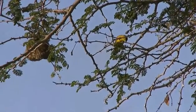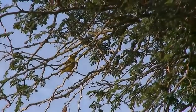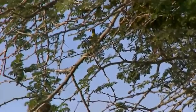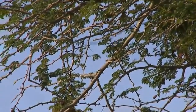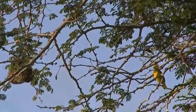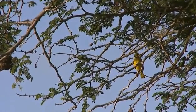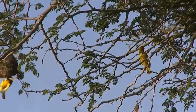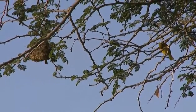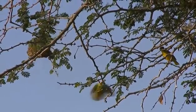Got this fantastic sort of sizzling sound about there. Zick, zick, zick, zick, zick, sort of a sound. And these males will spend immense amounts of energy building these nests to impress and try and attract a female. They're another common resident.